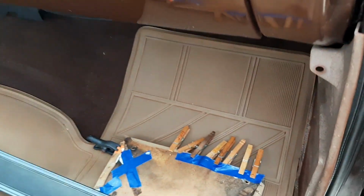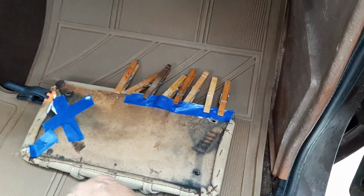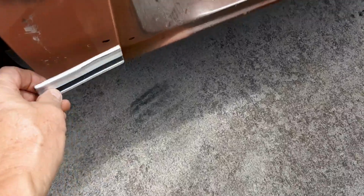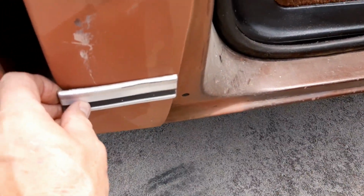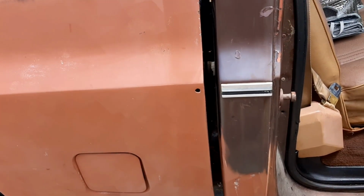I think in the last video, or one of my last videos, oh, let me show you this real quick. I have a couple of these that I always get whenever I find them at the junkyard. That goes right here. So I've got these. I'm still needing bed chrome to go down the side of this thing.